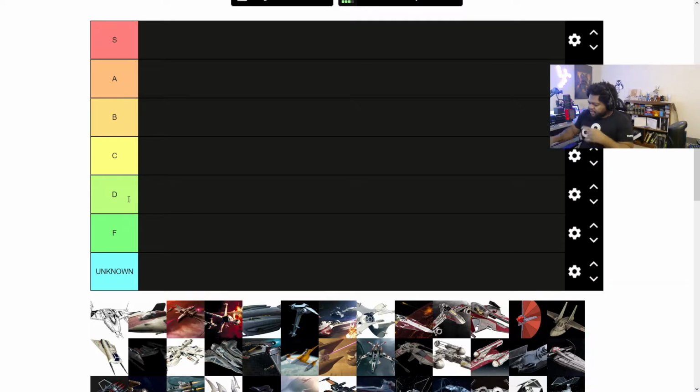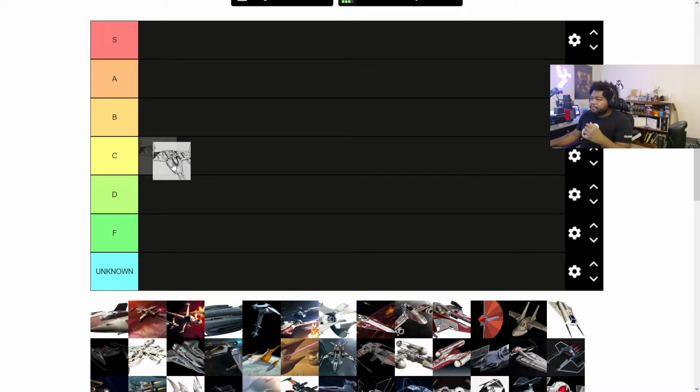We're starting off with the Toskin Starfighter, which doesn't have a lot of screen time in most media. I think it actually looks really cool for the most part. But I'm pretty certain if we're talking armament, shields, weapons, this thing is actually pretty terrible. So we're just throwing it in the C tier. It's not an F tier. I like the way it looks. We'll throw it in C.